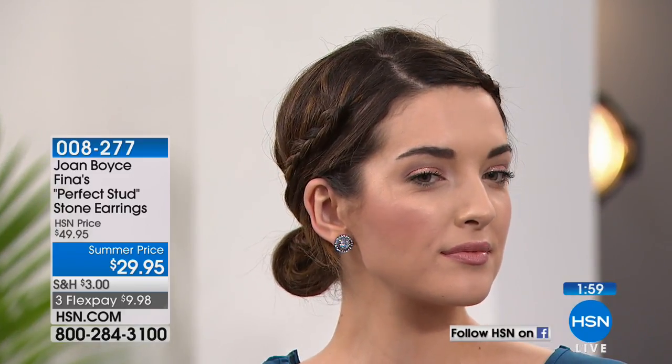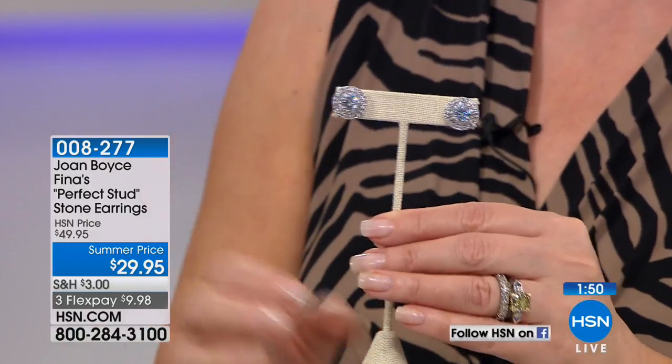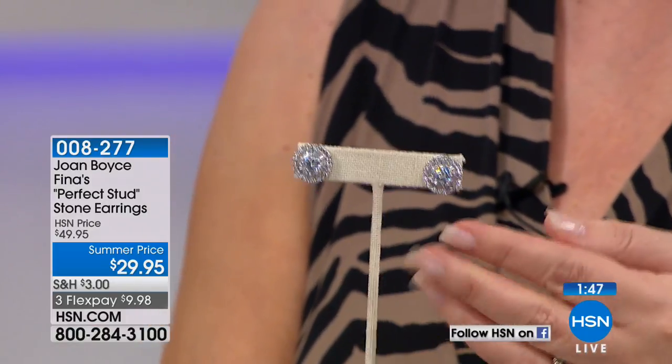Now, if you want the silver tone, remember, you can do clip-ons or you can do the pierced. We have both available. If you want the silver tone, we are down to 400 pair. That's it. I would order these immediately if you want the silver tone.